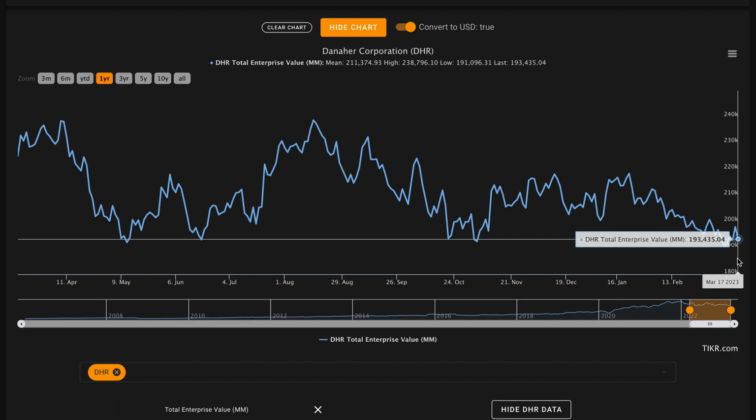The big metric of them all, metric number 6: we want their average free cash flow to their total enterprise value to give us a yield that's above 5%.